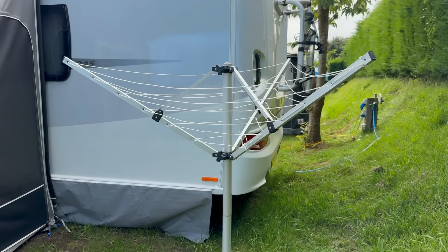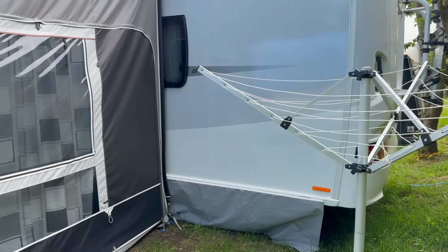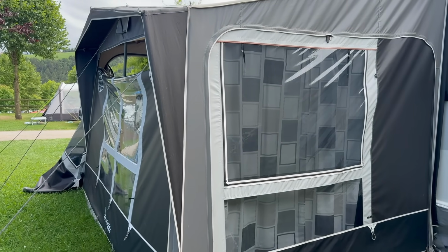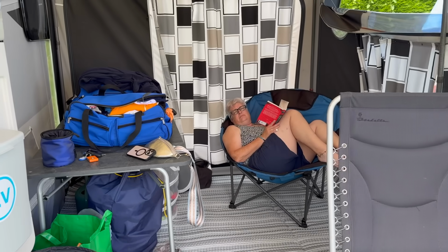Now on this side, just the washing line is up. The sun tends to get on here most of the day, and believe me, it takes like a few hours and whatever's dry. Boarding up, we have got the netting side, but we're done, aren't we? And you're behind there reading your book, look.